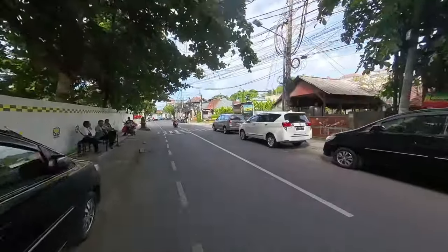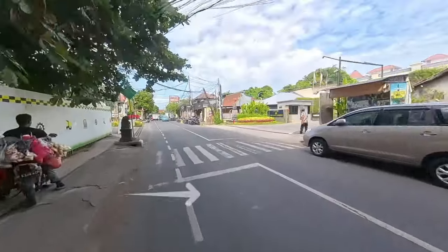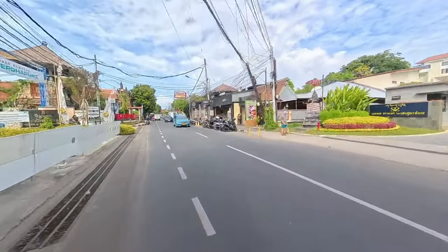Just on this side coming up here is another really big hotel. It used to be Swiss-Belhotel. I'm not quite sure what it's called now. I can't quite remember.